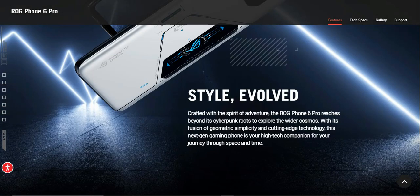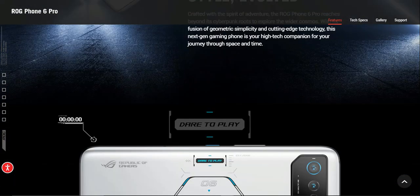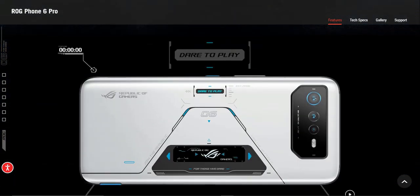Style evolved, crafted with the spirit of adventure. The ROG Phone 6 Pro reaches beyond its cyberpunk roots to explore the wider cosmos. With its fusion of geometric simplicity and cutting-edge technology, this next-gen gaming phone is your high-tech companion for your journey through space and time. Dare to play, alright?